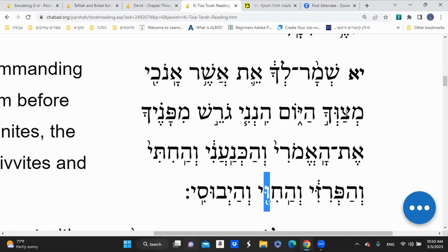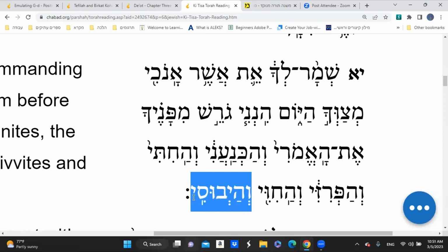Dagesh in the vav, as we mentioned in masawwacha, this dagesh in the vav is just telling you to elongate the consonant sound of the vav a little bit. Wahaḥiwwi instead of wahaḥivi. Wahayivusi, wahayivusi.